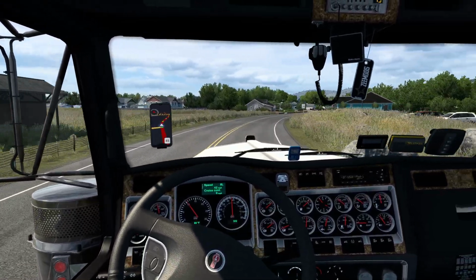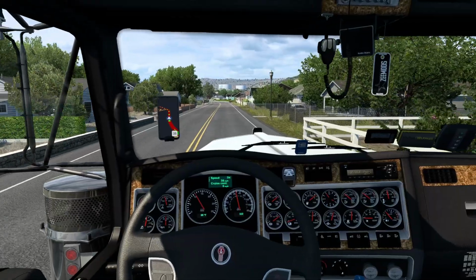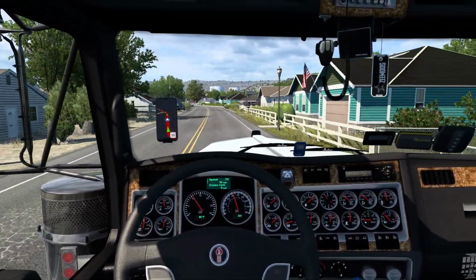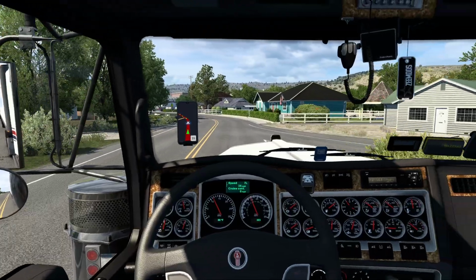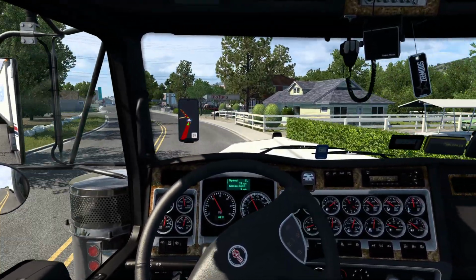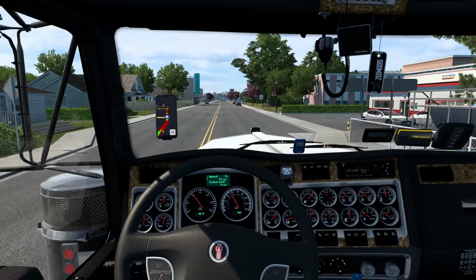And thank you SCS and Reforma team for stepping it up, constantly improving. If you compare the roads that we are seeing right now versus the roads we had in the beginning of this game when it was released back in 2016, oh my goodness, they are worlds apart. I'm glad to see the continuous developments in there.